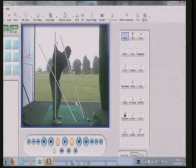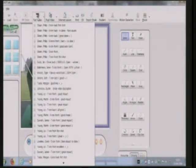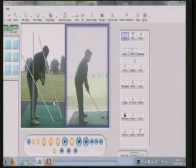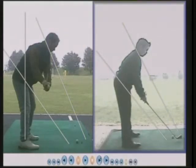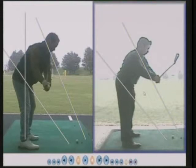Just going to split the screen now. And we'll draw the lines on again. And it's important to understand that the ball goes where the club goes, not necessarily where you want it to go. And with the best will in the world, the one on the right, club head's, well, it's gone off the screen now. That just cannot work in the long term.